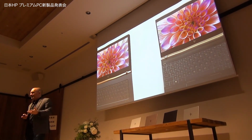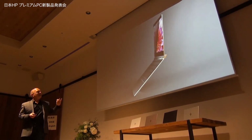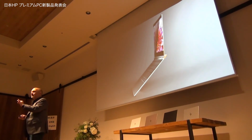So think about that. It's all those things, but remember that dimension? It's still 10 millimeters. So it's now the world's thinnest, highest performance notebook. You can get there with other means, but you'll never deliver that total solution. It is exquisite. We had to develop special hinges to actually make it function and work.